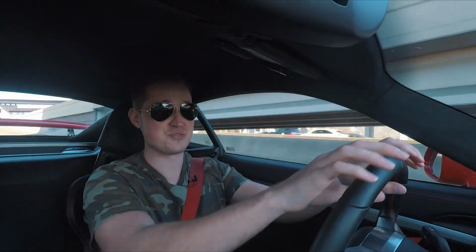And the steering wheel is like the perfect size, in my opinion. The thickness of the steering wheel is, again, the perfect size, you can hold onto it. The way the shifter sits, the linkage between gears and how short throw it is. Everything is just put together for the driver's enjoyment.